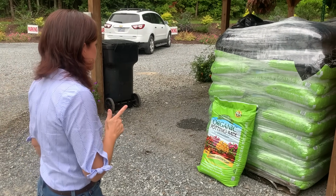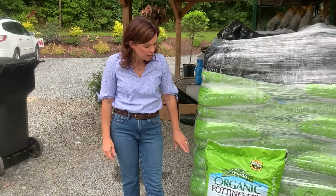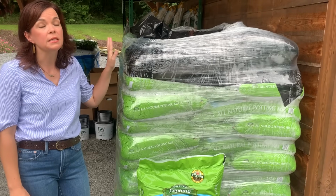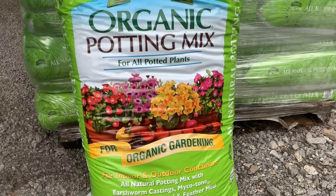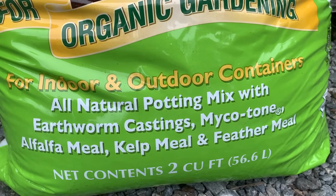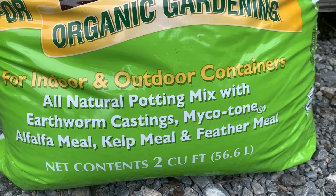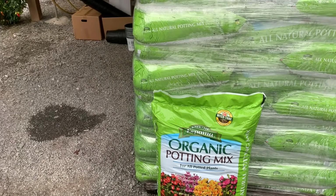Today we got in some Espoma potting mix. So if you are looking to do some fall containers, this is a great one. Come get it. Yes, it is extremely hard to get. I don't know of anywhere locally that sells it. We have it. It is a 2 cubic foot container of potting mix. Look at all that good stuff. It has earthworms, the Mycotone, the alfalfa meal, kelp meal, feather meal. Just an excellent potting soil that is both for indoor and outdoor containers. Very multifunctional, extremely strong, healthy soil, because remember, your plants are going to be as good as the soil that you plant them in. So we have that available.